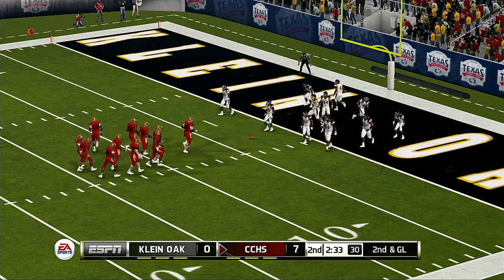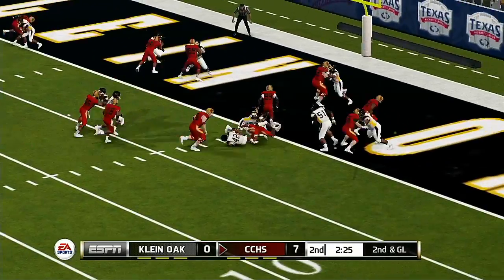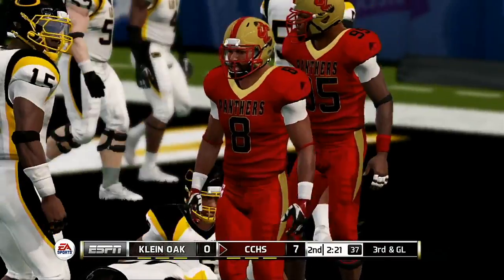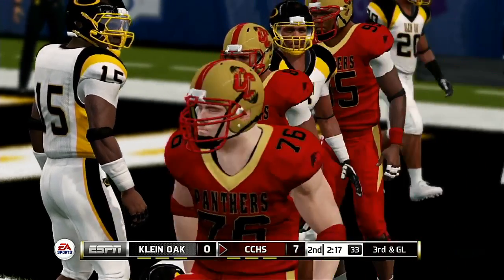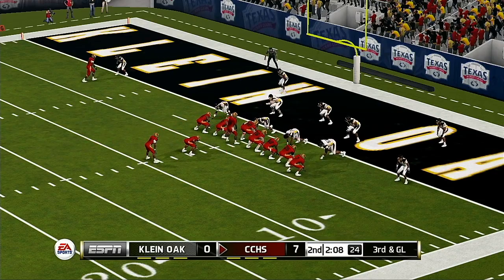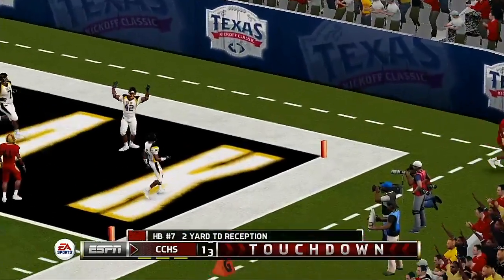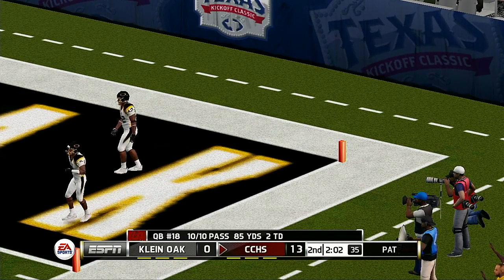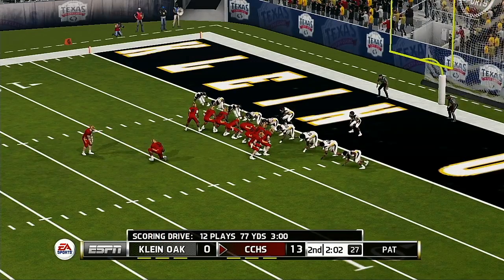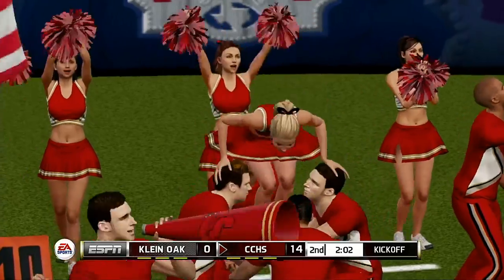And this is the 11th play of the current drive. For extra yardage. Pickup of a yard for the tailback. That makes it third. It's third and goal from the 2, and they're trying to make this a 2-possession ball game. Play action. Quick strike, tight end, and that's a touchdown. Converts the extra point. It was a 12-play, 81-yard drive, and it results in a touchdown.